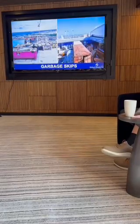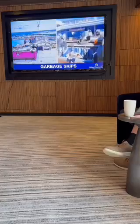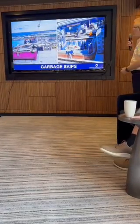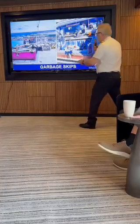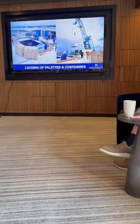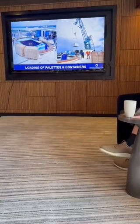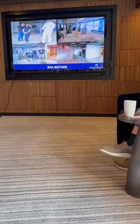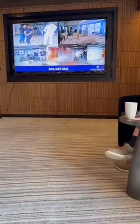Midship, you can see how the midship looks. Wow. This is the work done, and this is the aft area with a lot of garbage, a lot. Okay, containers, you see? Boxes with glasses, with sneeze guards. Oh, this is one of my favorite spots.